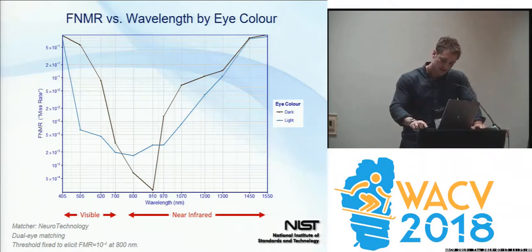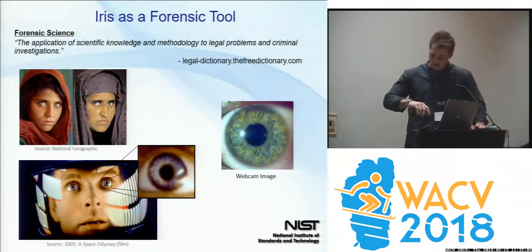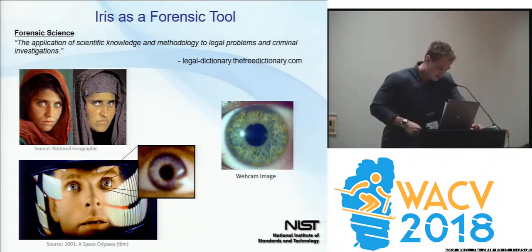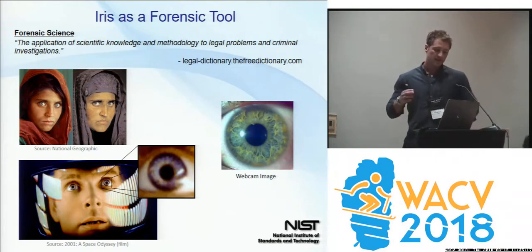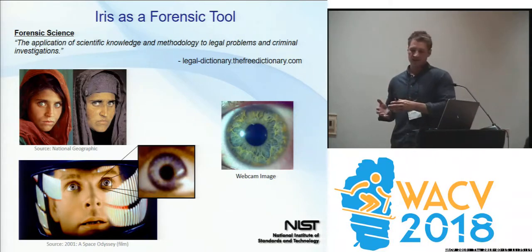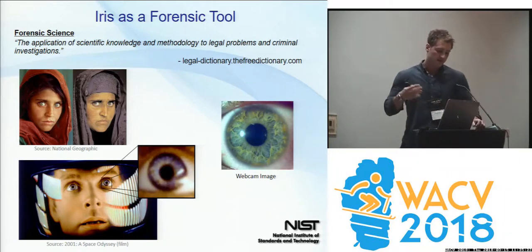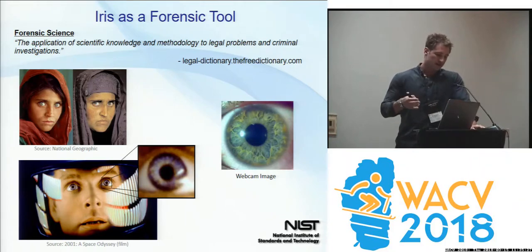All right, so I also wanted to discuss iris as a forensic tool because this is a cross-domain workshop. Forensic science is the application of scientific knowledge and methodology to legal problems and criminal investigations. So the intersection of iris and forensic science is quite broad. It could cover a whole bunch of stuff like courtroom interpretation of a Hamming distance or manual verification of an iris match.